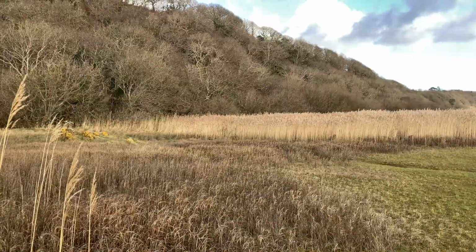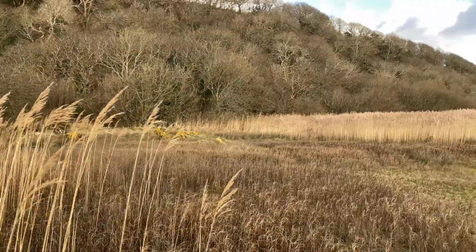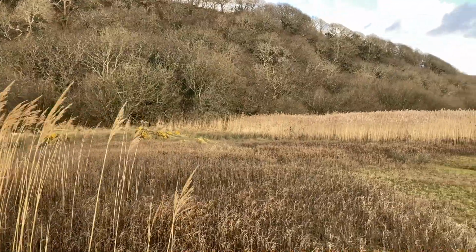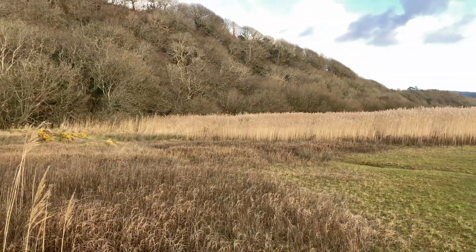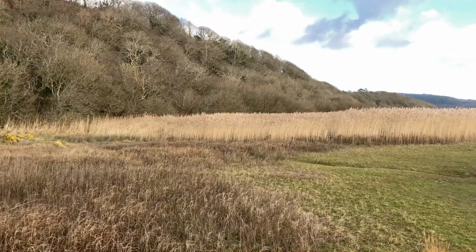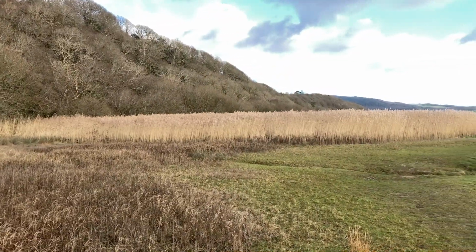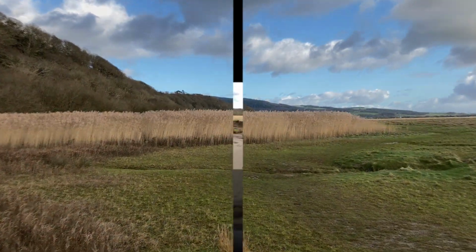On a cold February day, there's still not a lot of life in any of the trees yet. It's going to be a few more weeks yet before the colour starts to come, but I may well come back in the spring once the sea pinks are out on the merse and the scurvy grass, etc. It can be quite colourful down here. Today it's fine, but not a lot of colour.